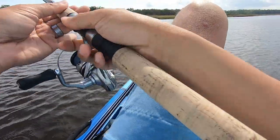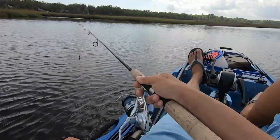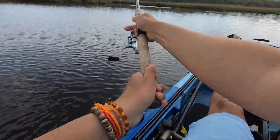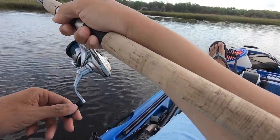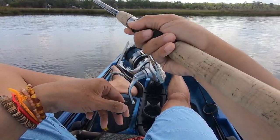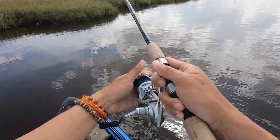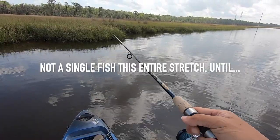Nice little creek mouth here. Outgoing tide, so there's gotta be some fish coming out. Is that a school of fish coming out? Another good looking creek mouth. John, guys, part of flounder.